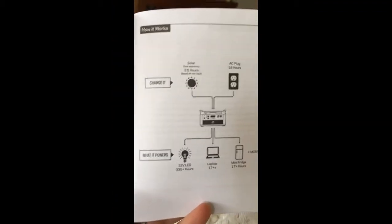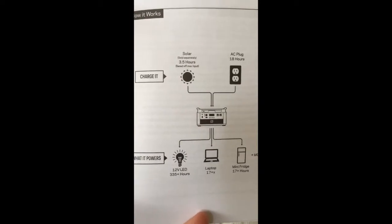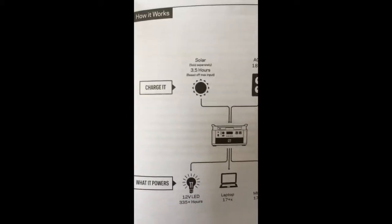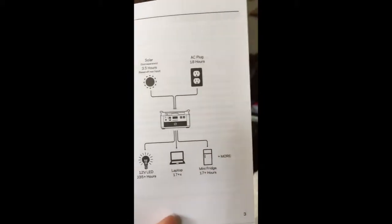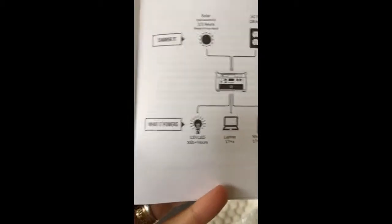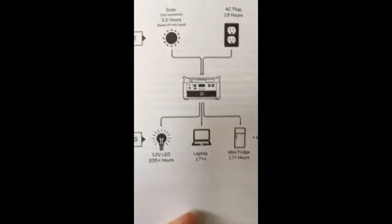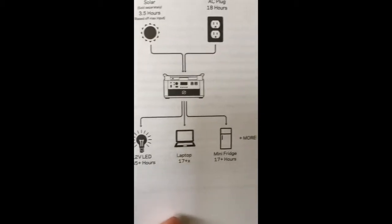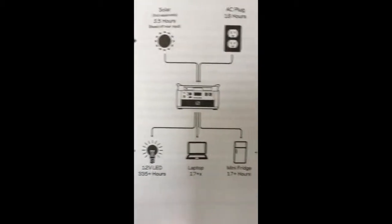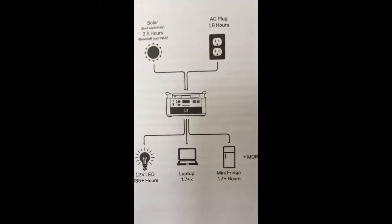So you can see from one of the pages in the manual, you got your solar output or input, which is 3.5 hours based off max input, which of course it won't actually be max. When you have your solar panels, it's only going to be 50 to 75% of that. And your AC household plug for 18 hours. I like the solar. So that's into the battery, and what it powers is your 12 volt LEDs for over 335 hours, your laptop for 17 plus, and then some, and your mini fridge for 17 hours. Well, mini fridges can vary greatly in their power usage, so I think you need to maybe experiment with what you've got yourself before you can confirm that.